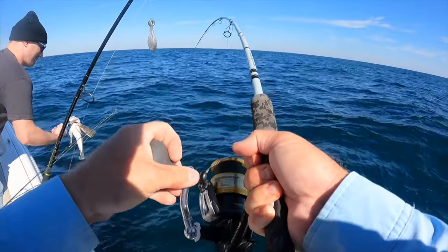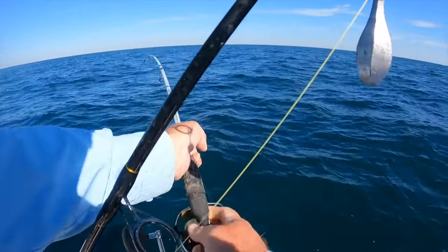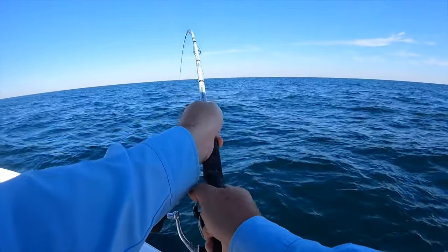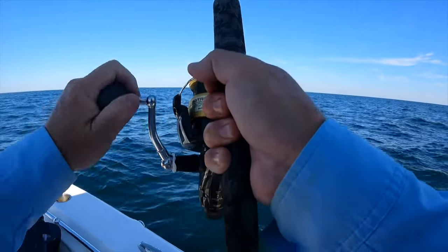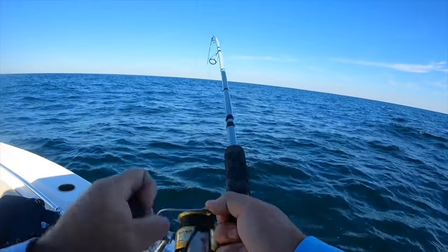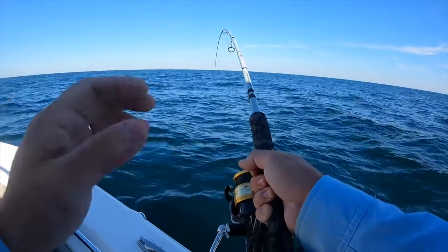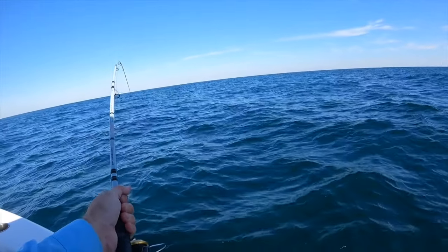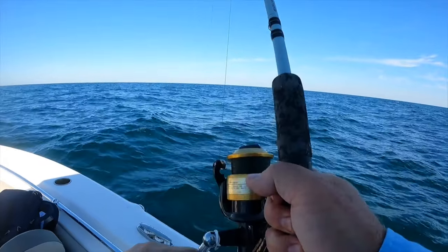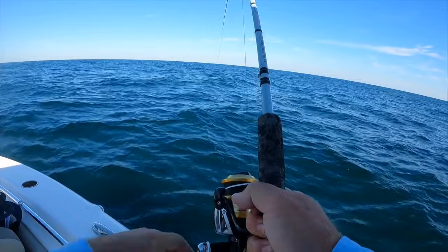This is not good. Oh, baby, yes. Oh god, that's a big fish. I just went to a smaller hook. I hope my hook can hold up to this guy. Woo, mama mia, yes. Finally a good fish. Oh, he's rubbing on the bottom. I gotta lift him up. I can't let him get to the bottom.